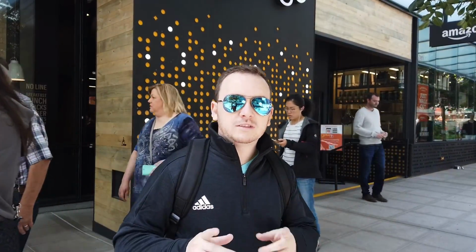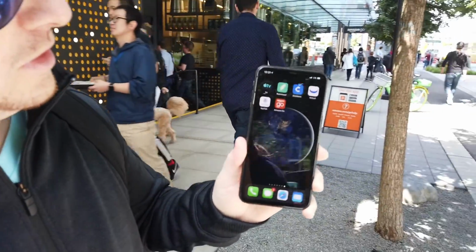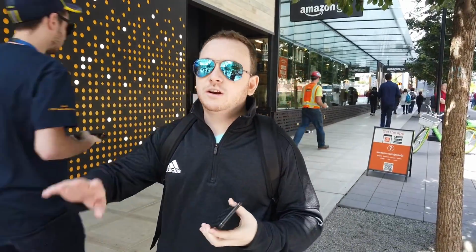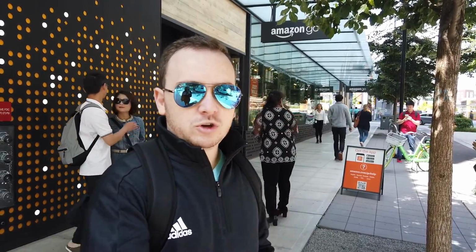If you are not familiar with how the store works, you pretty much download an app called Amazon Go. You scan it and you go inside the store. Now there are thousands of cameras and sensors that track your movements, so you are pretty much tracked constantly. And how it works, there are no cashiers. You just come up, take the product, and the Amazon cameras know that you took the product from the shelf, and once you come out of the store, they will charge you for it.